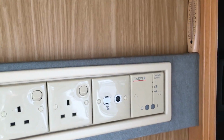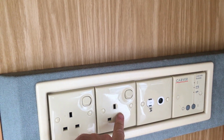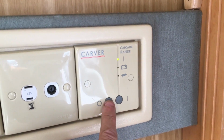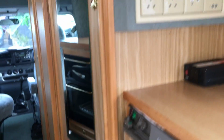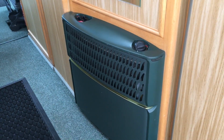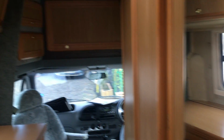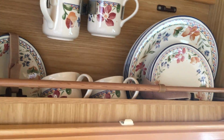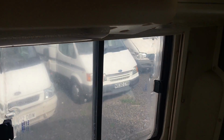Control panel, so you've got an access point here for your 12 volts and a TV aerial, mains electricity, and the Carver. So you just put that on, the green light there, and that will heat the hot water on gas. There's your fire to heat the system at the back on gas as well. I think it's even got the original Autosleeper crockery. Let's have a look. It has. Look at that. That's the original crockery that came out of the factory 20 years ago. Very straightforward.